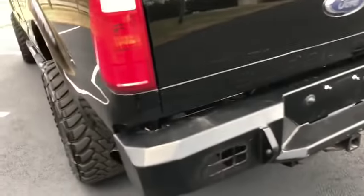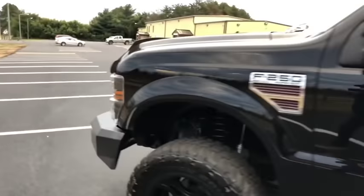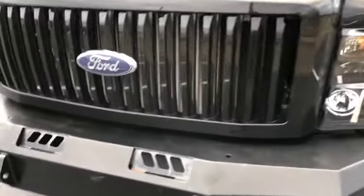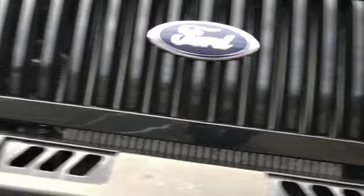Truck's in nice overall shape. Dent there, like I was saying. It's clean. Inside's pretty nice. It's got some aftermarket headlights on it. Kick-ass looking headlights. I'll show you that in a minute. Let me see here. What else we got?